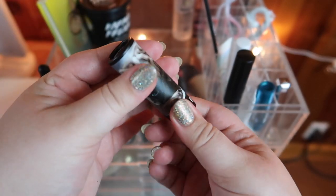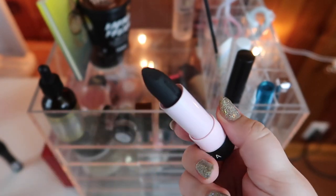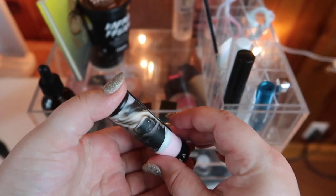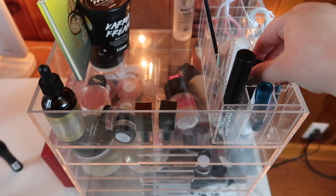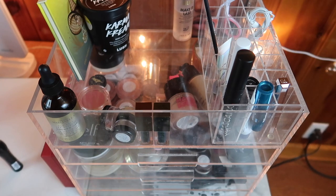This is the Sephora Lip Stories lipstick, and it's their black shade. I was very excited to try it out for my next black lipstick video. So this, I'm gonna go ahead and move over there. And then these are gonna go in the second drawer once that's cleaned out.